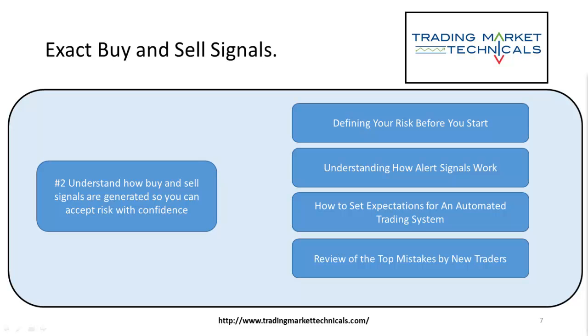But one thing you need to do before we get into just signals is define your risk before you start. A lot of traders overlook this. They don't know how much to trade. They may over leverage their account by buying too many contracts. They're not sure what their intraday margin is, like Mark just touched on. So you need to take this as a business. Trading is a business and you have to look at it that way, and you can't over leverage yourself while you're trading. I mean, it's just not going to work. So that's the one thing you need to do, is define your risk before you start.